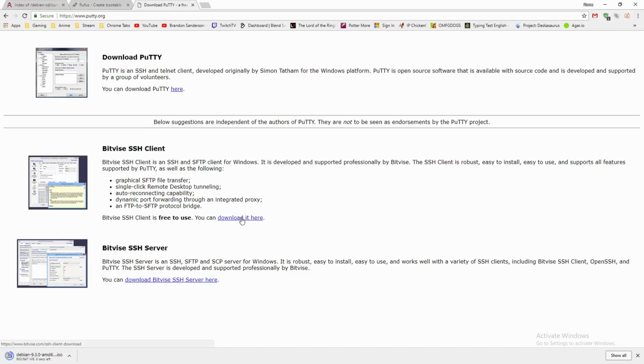Obviously, once Debian's installed, you'll need a USB to install it on. Get yourself a USB. 4 gig should be fine if you're using the CD version, but all of my installation USBs are 8 gigabytes, so just use whatever you have. Just make sure you pull all of your data off it, because obviously we're going to be overwriting all of that if there is any on there. So just make sure you have a backup if you have any important files on there.